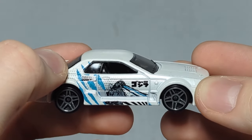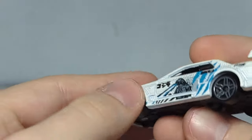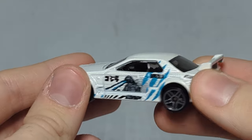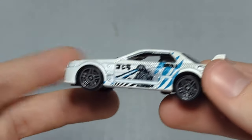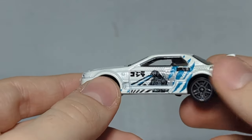I don't know what that says on the side. Editor, once again, please translate that and put it on the video for us. Thank you. This side is exactly the same, but mirrored. They actually flipped the lettering on the foreign language there. Is that Japanese? I don't know if that's Japanese. Editor, once again, is that Japanese? Thank you. I'll look at it in post, I guess.